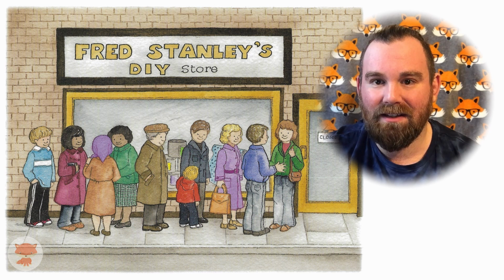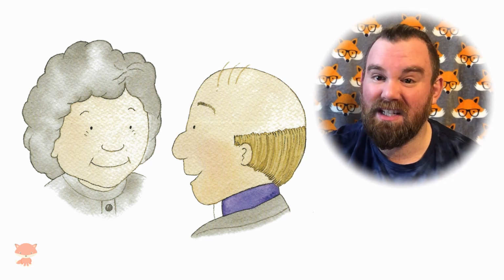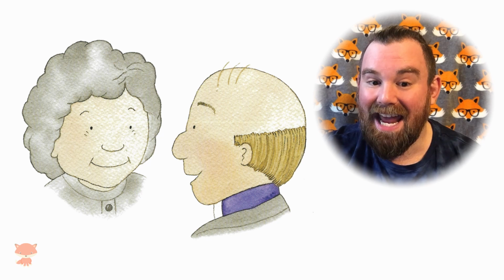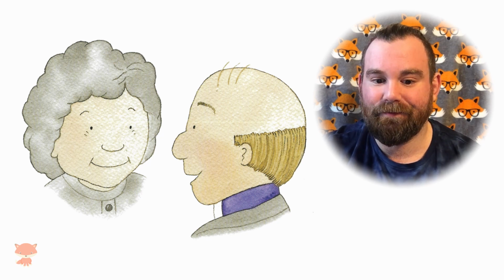Early the next morning, even before the sun had risen, a long queue had formed outside Fred Stanley's DIY store. It seems as if the whole village is there. The following day, the Reverend Fowler, accompanied by a large crowd, arrives outside Mrs. Rainbow's cottage. He knocks on the door and asks her to step out into the front garden, since they have a surprise which will bring colour back into her life.